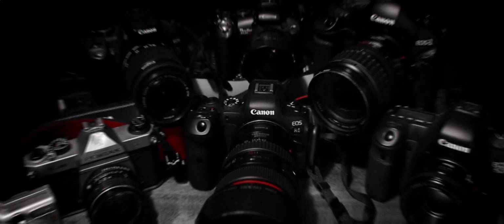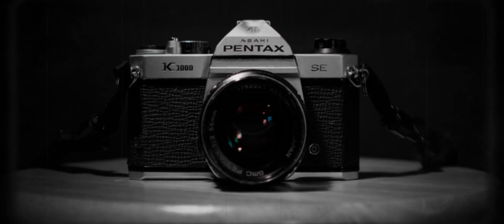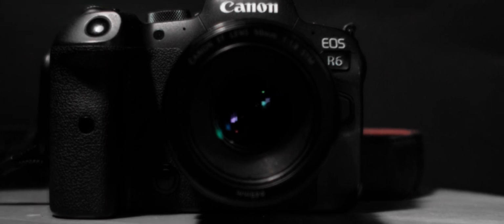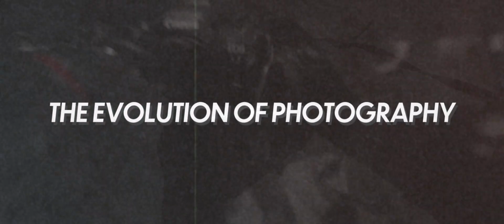Photography is a subject that has undergone many changes. This is the evolution of photography.